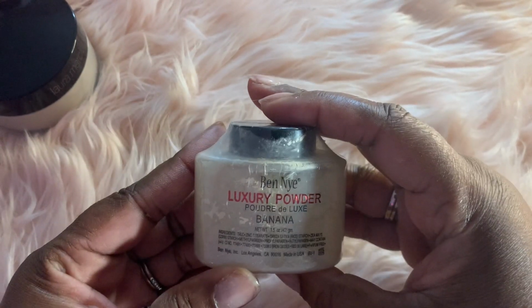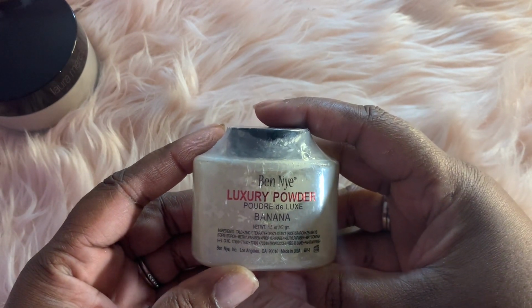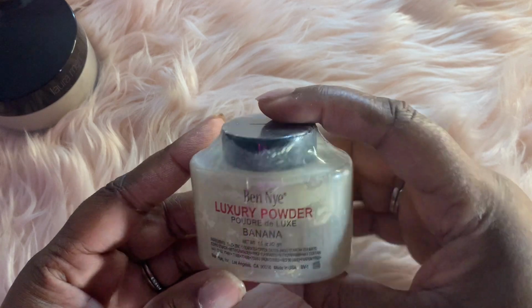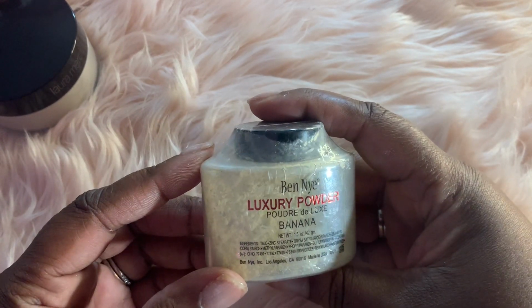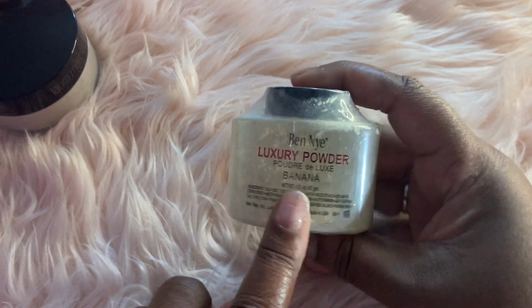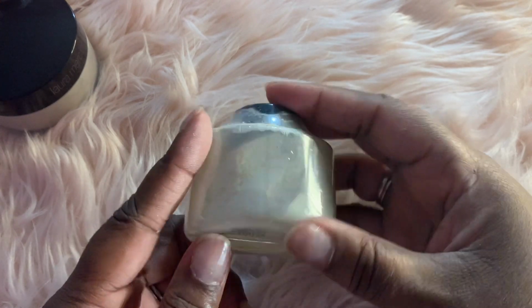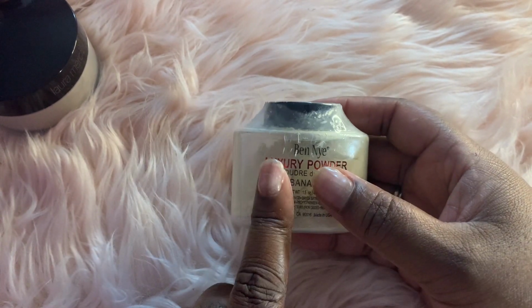All right, and then we get to Ben Nye, which is a wonderful luxury baking powder. Under eye, you need this. Now, a lot of people get yellow. I get banana. To me, it's translucent, and they put the ingredients right on the top. Not a whole lot of information about it.